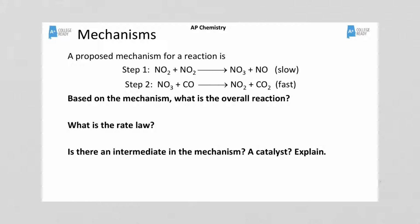Simply, if the slow step is first, I look at the reactants in the slow step, and since I know the slow step is determining the rate, first, I'm getting ahead of myself. Based on the mechanism, what is the overall reaction? Basically, all I'm going to do is add these together. When I add these together, I can see that this cancels and that cancels, and one of these is going to cancel. So what's left is NO2 plus CO yields NO plus CO2. So that would be my overall reaction.